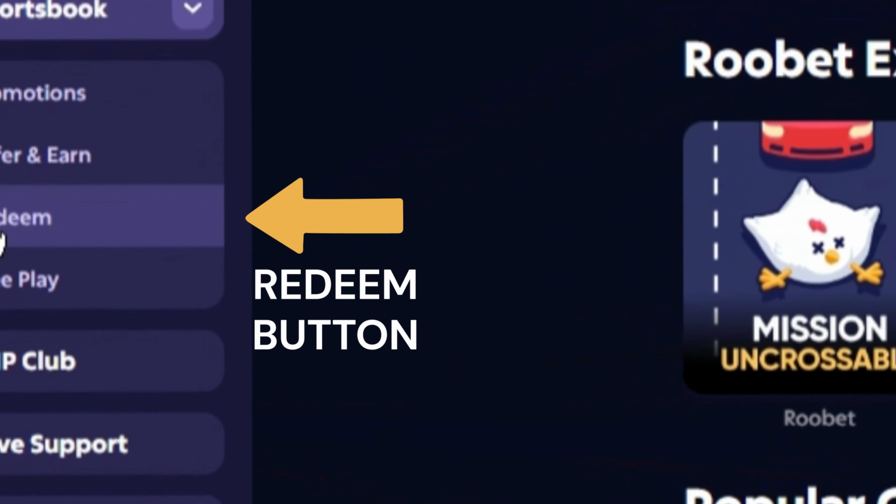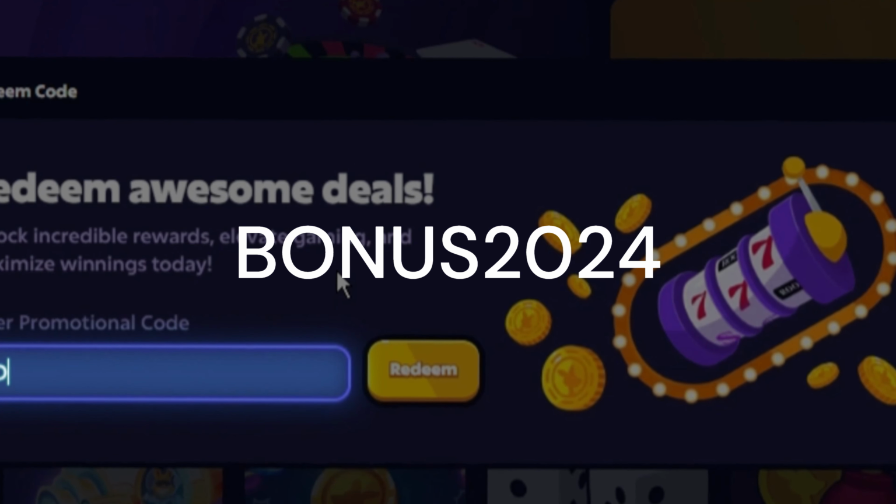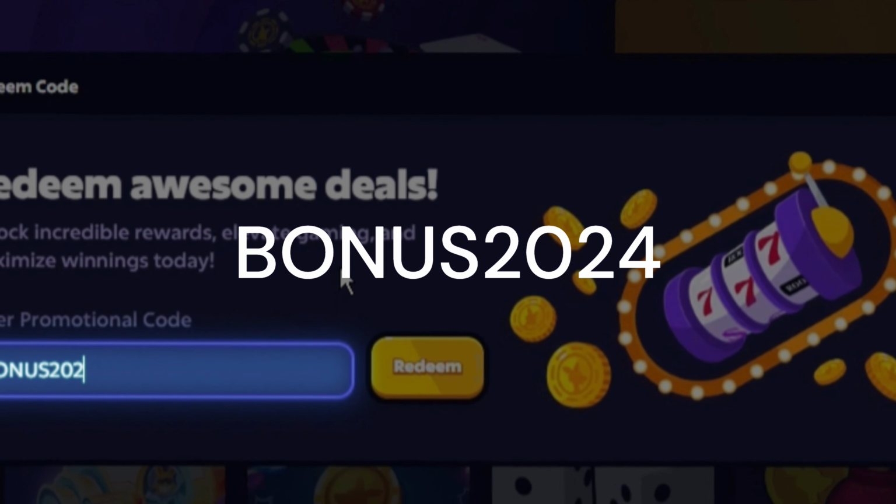First of all, you need an account on RooBet. After creating it, click the redeem button on the left side. Enter code BONUS2024 and click redeem. That's it, so easy. BONUS2024 promo redeemed.